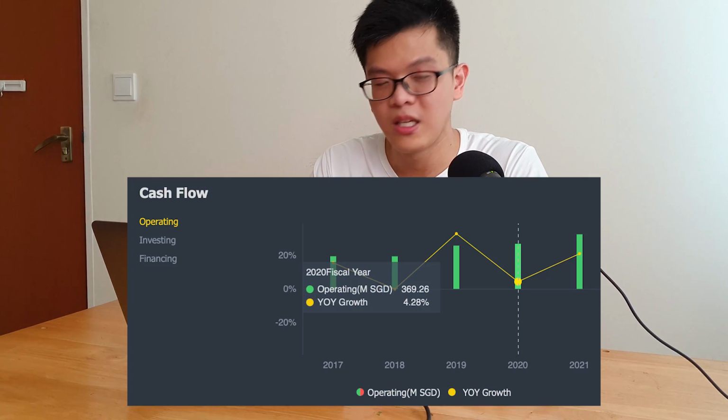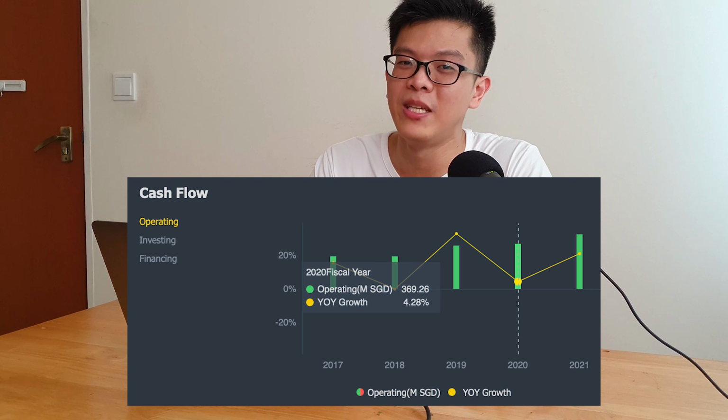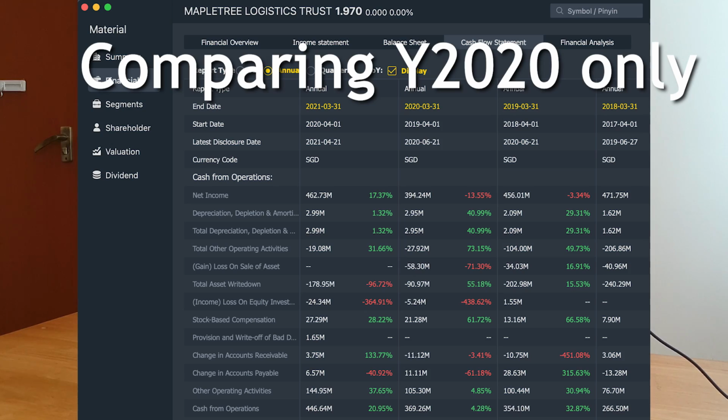Similarly, we can see that the dividend is increasing year over year, and that signifies a good growth story. If we look at the operating cash flow, it has grown year on year by 4.3% at $369 million. No double digit growth year on year, but considering the high operating cash flow numbers that we have right now, I think that is a very favorable score.